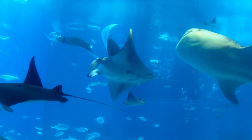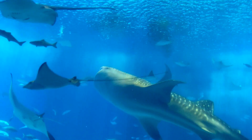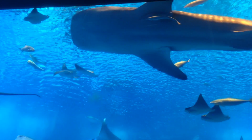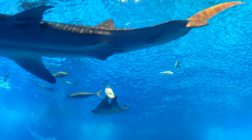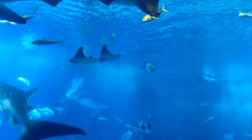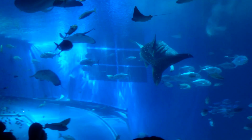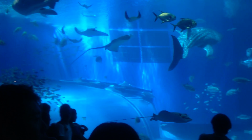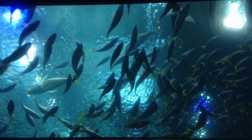Now this shot over here is me right in front of the water tank, just a couple of feet away. From this view, it kind of feels like you're in the ocean with them, which is kind of trippy. According to a note on the side, the thickness of the acrylic window is about 60 centimeters. I think it's around 2 feet deep, so that's pretty thick, which makes sense because you don't want it to break with all those whale sharks coming at you.